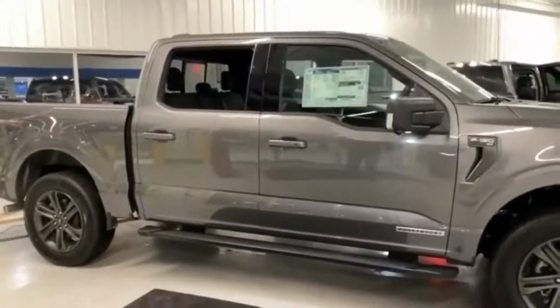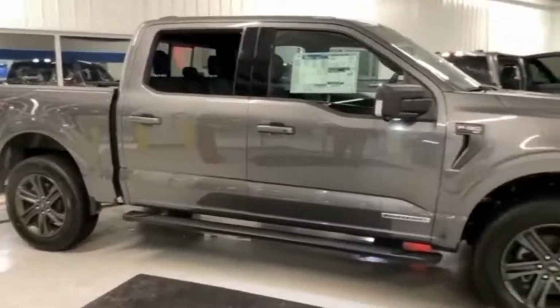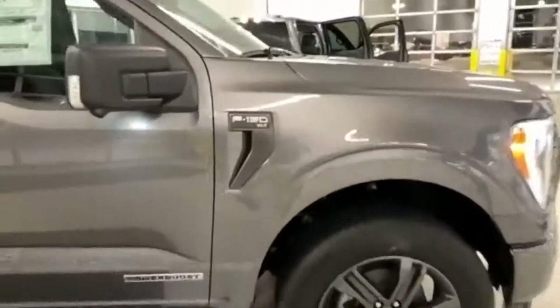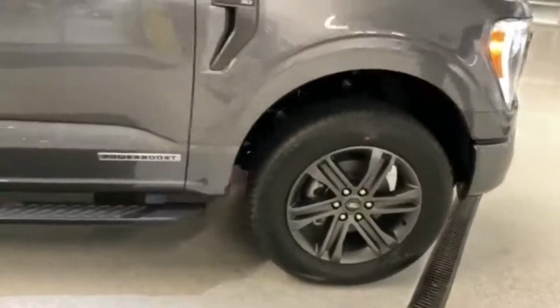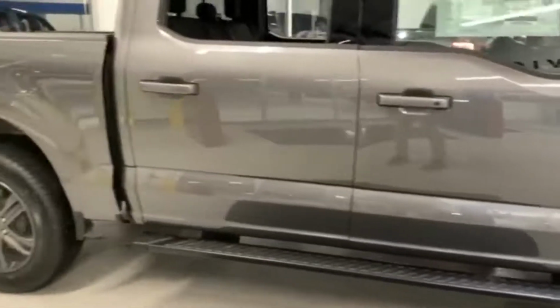Awesome. That is a sharp truck. I love the wheels. Yes, this is the XLT Sport appearance package. The XLT also has a Chrome appearance package. So the big difference with the Sport and the Chrome is the Sport has virtually no chrome on it. There's a few things like the F-150 badge and possibly the tailpipe extension on the back.